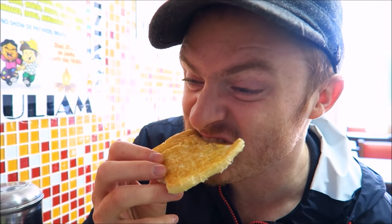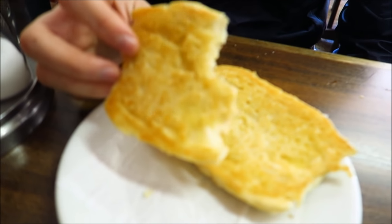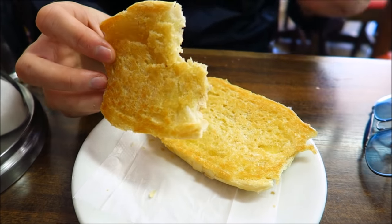But it's so nice and buttery, and the bread is flaky. It's like a French bread. They must put a lot of butter on there. Yeah, that's really nice. But you know what? I do wish they had a bit of jam. Like this bread with a bit of strawberry jam would just be magic.